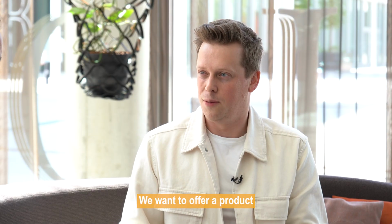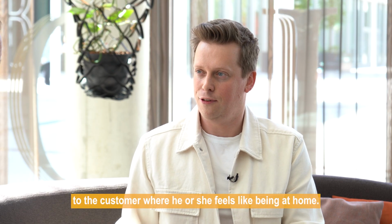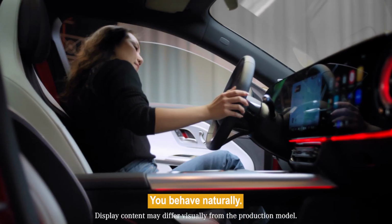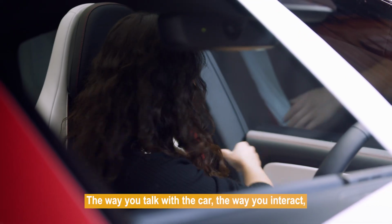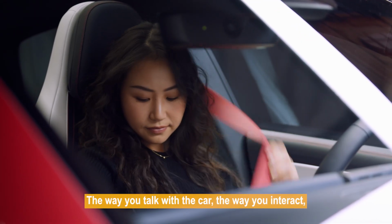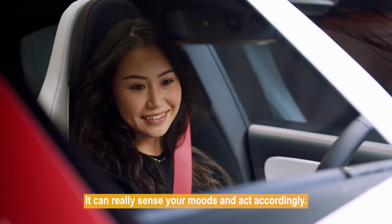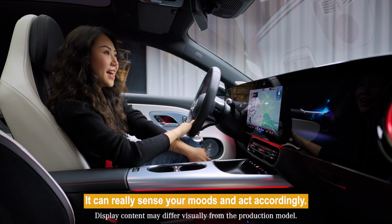We want to offer a product to the customer where he or she feels like being at home. And what do you do when you come home? You behave naturally. And that you can do with the car, the way you talk with the car, the way you interact, and for the first time, the way the car responds to you. It can really sense your moods and act accordingly.